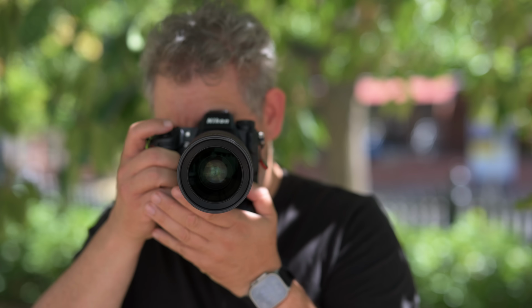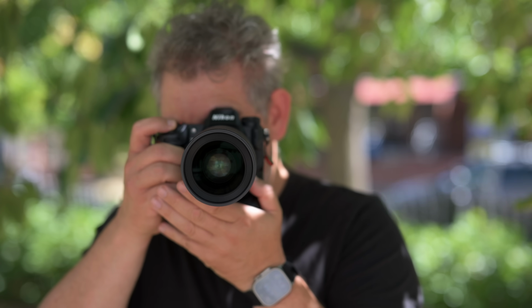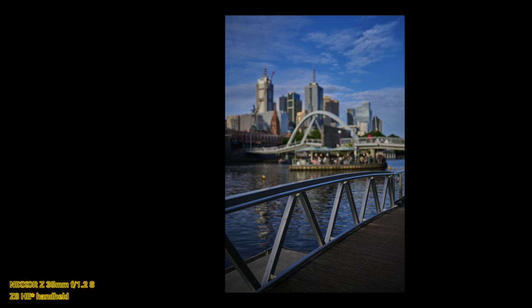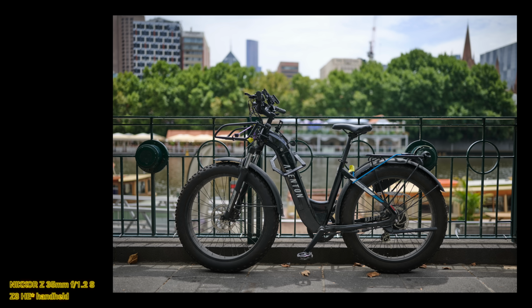Bang. Got to take the lens cap off, don't you? Yes, you do. And there it is. Oh, that is a crazy depth of field that we get from this lens. Even though it's wide. Yeah, it's gorgeous.